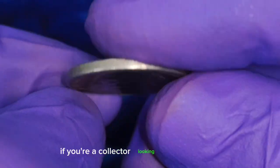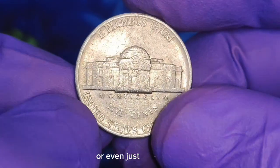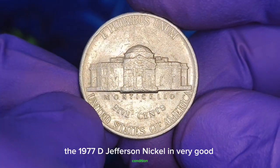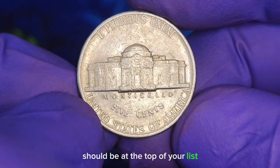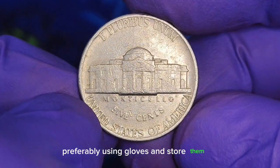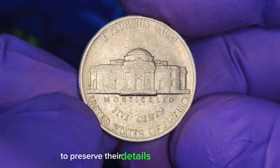If you're a collector looking to expand your collection or even just starting out, the 1977 D Jefferson nickel in very good condition should be at the top of your list. Always handle your coins with care, preferably using gloves, and store them in protective holders to preserve their details and market appeal.